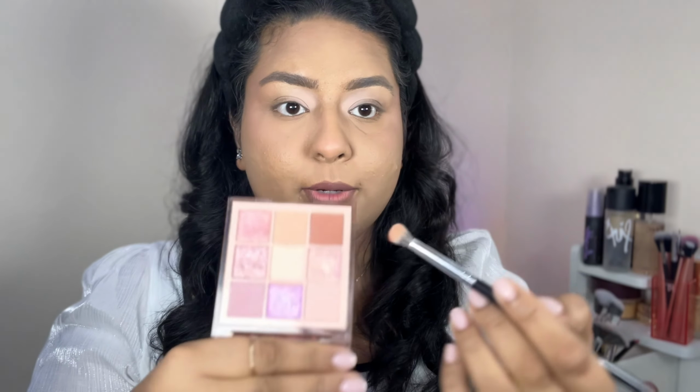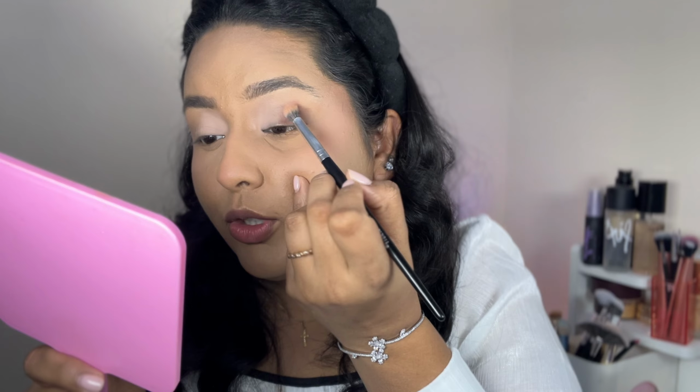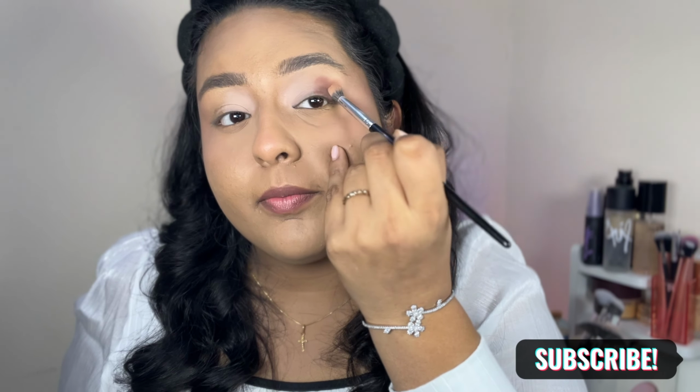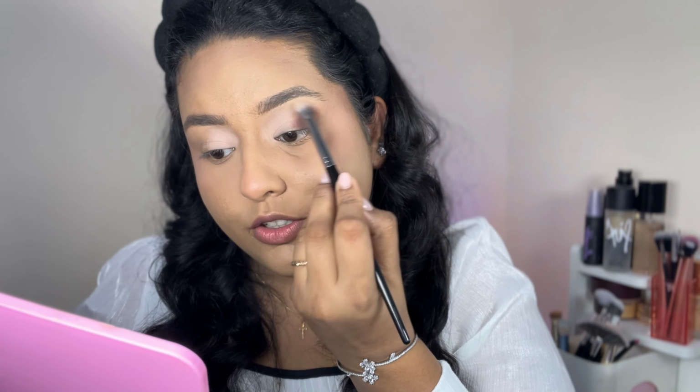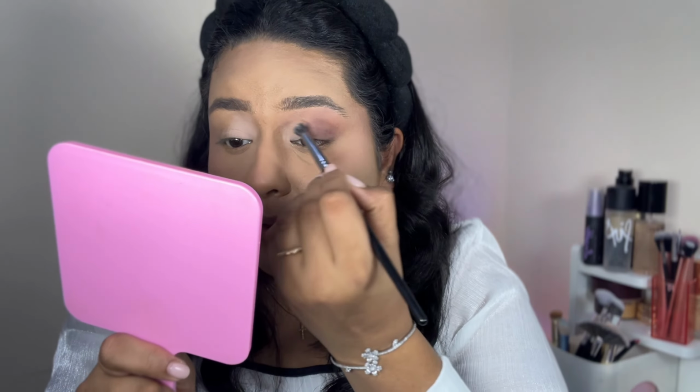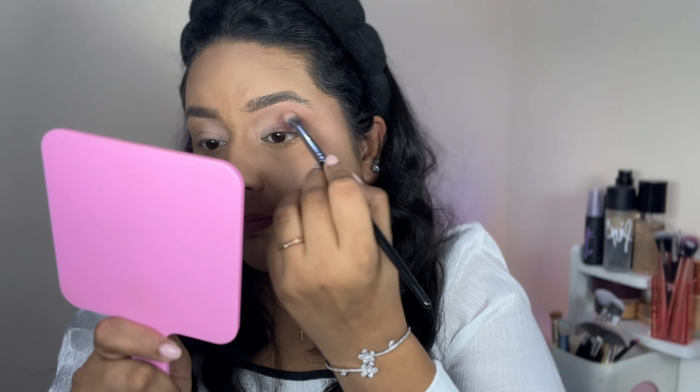Then I'm going to take the same brush, take a darker shade. I'm just dabbing the color onto my eyes, like so. At this point, what I would recommend is take the fluffy brush and just blend out the edges. To be honest, you do not need like 1,000 brushes. You can have one good eyeshadow blending brush and your work will be done. So you just need to know the techniques and that's it.